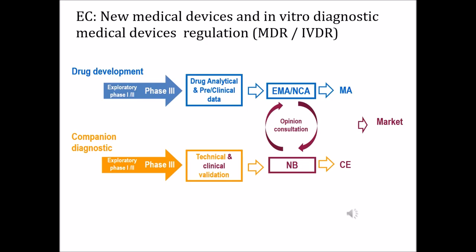And this is also true for the companion diagnostic. Clinical data that allow a clinical validation of the benefit of the test will be necessary in order to get a market authorization for the medical devices. And the regulatory authorities work together, the notified bodies being responsible for the medical devices and the EMA or the national competent authorities being responsible for drug authorization. They will have common consultations and they will issue a common opinion on a companion diagnostic that is necessary to be performed in a certain drug therapy.